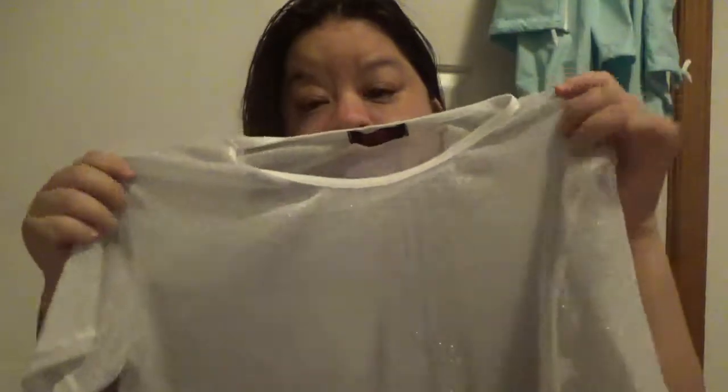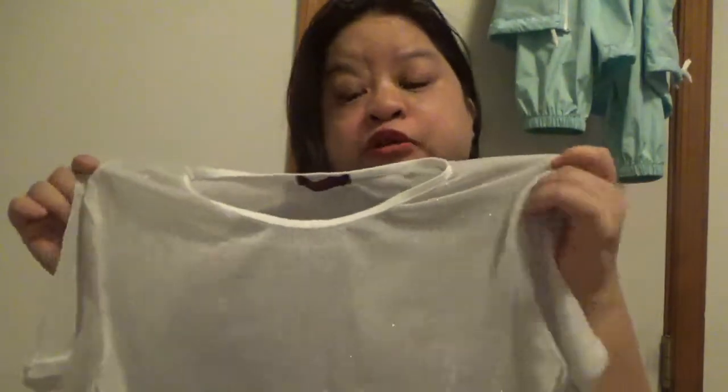From Amazon, I use my... either it's from Amazon or from AliExpress. I forgot, it's one of those two. I got this mesh crop top. You can wear a bra underneath these with high-waisted jeans or skirt or shorts. So I thought it's Amazon. I'll leave the link down below.